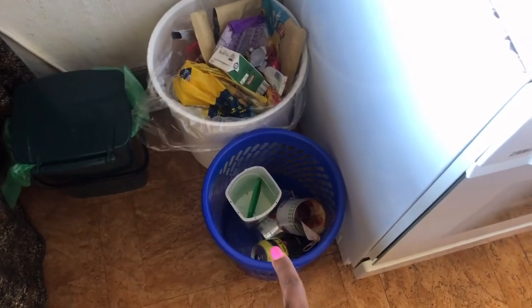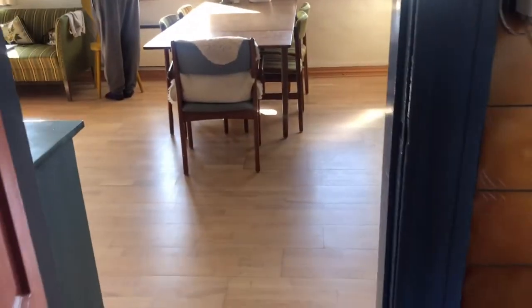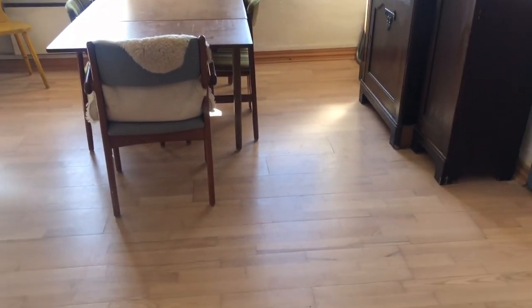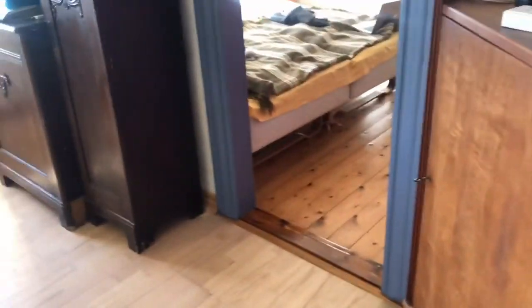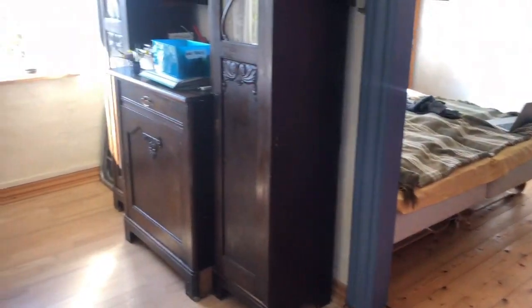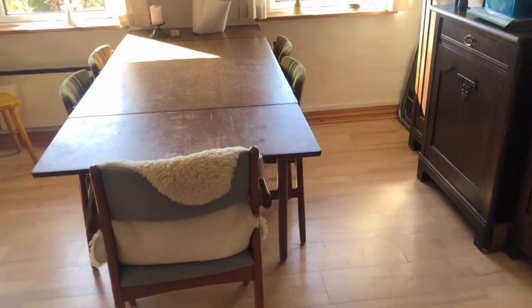Here, it's not like Uganda. We separate off the dustbin here, see? It's the food and the plastics and the whatever here. And from here, you go to the kitchen. The rest of the dining room is like this. Guys, let me close the doors a little bit more here. And then, this is the dining room.